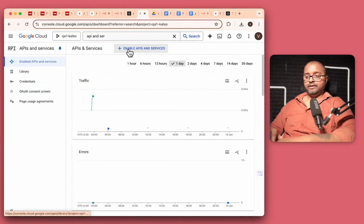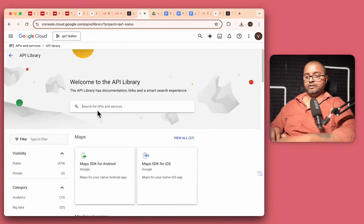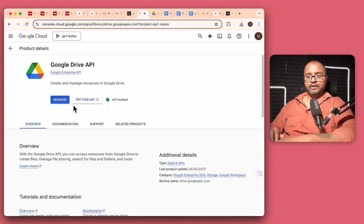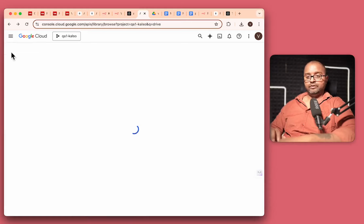And once you're in here, click on enable API and search for Drive or Google Drive. And then here you will find Google Drive API, which you want to come and enable. When you first set up a project, it won't be enabled. In my case, I've already enabled it. That's why I have a manage option over here. So let me just come back.